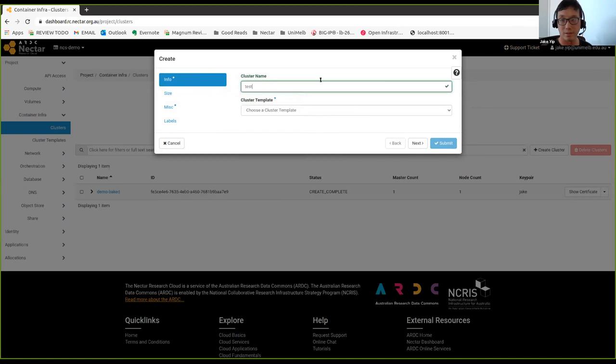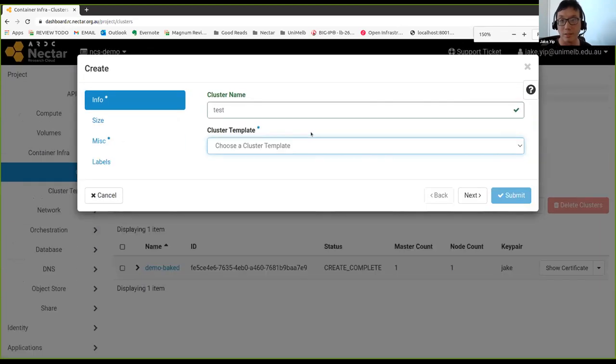Name of a cluster, let's call it test. And cluster template, I'm just gonna make this bigger for everyone. We have come up with some default cluster templates. They generally correspond to availability zones. So if you have quota in Melbourne, just spin out in Melbourne. If you have quota in Tasmania, spin out in Tasmania. So I'm just going to select Melbourne for now.